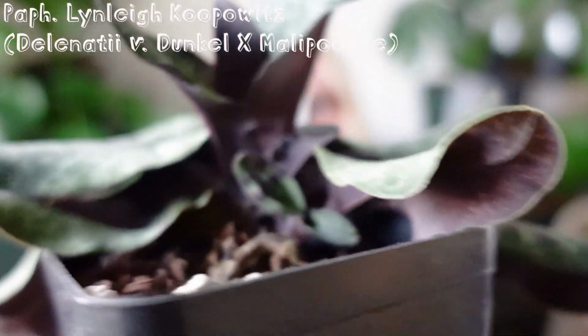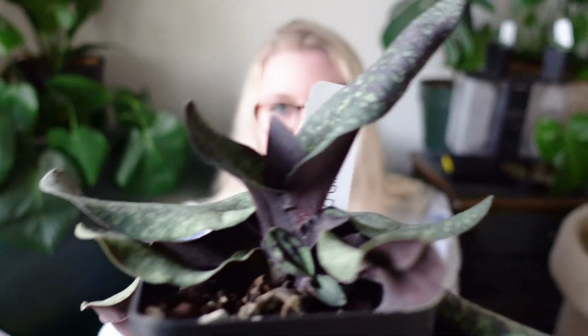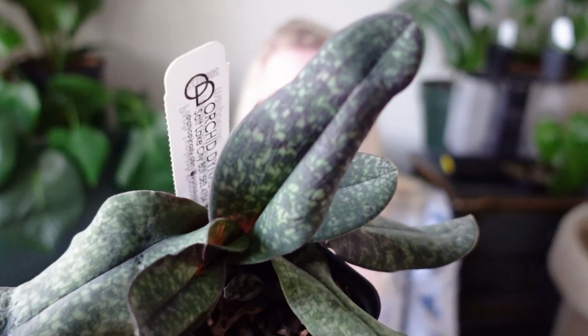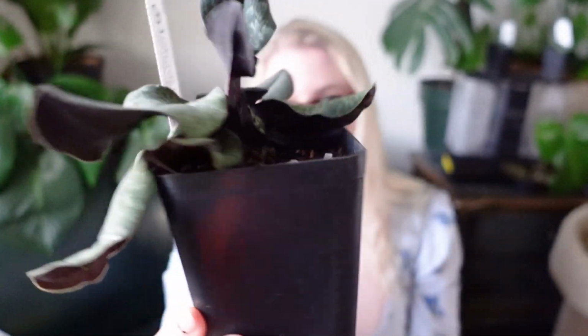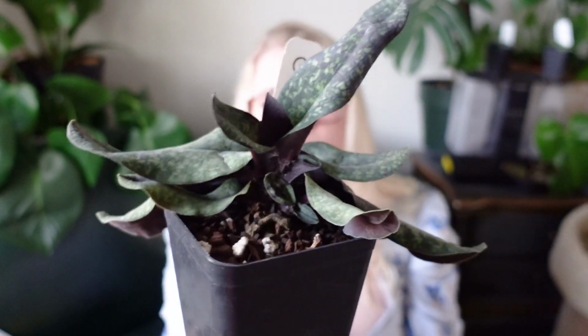This one has an even deeper purple situation happening with her, and the leaves are super duper purple and green. This one's like a darker form, which I love a lot. I think it is just a piece of art, and I love this orchid so much.